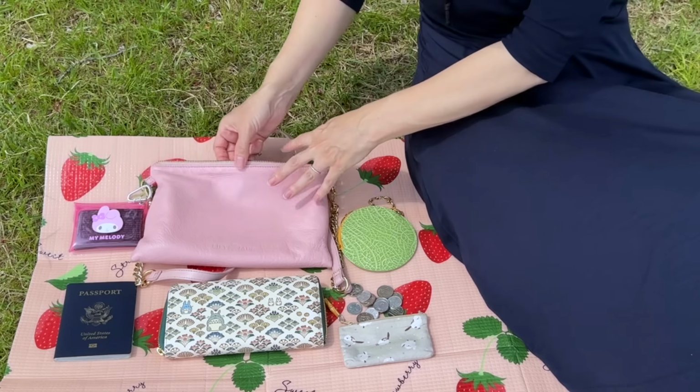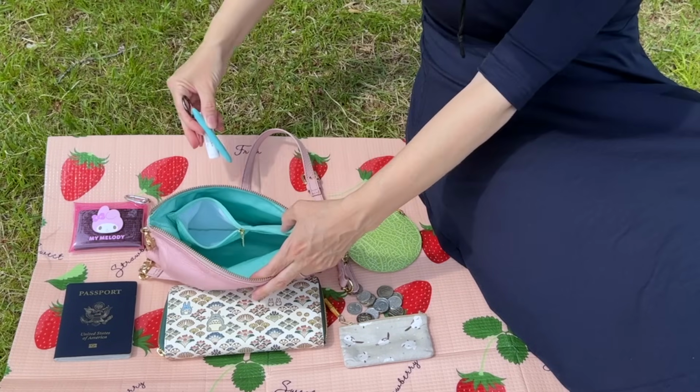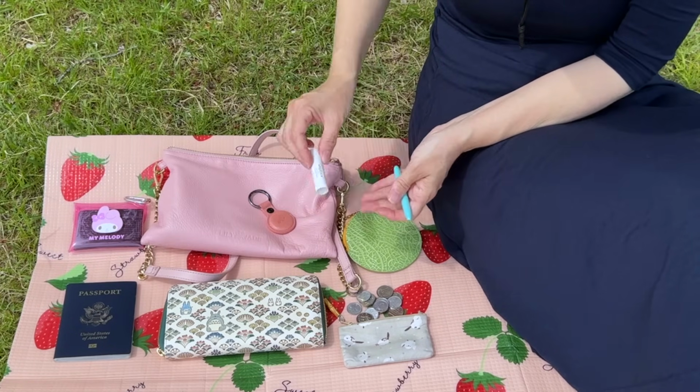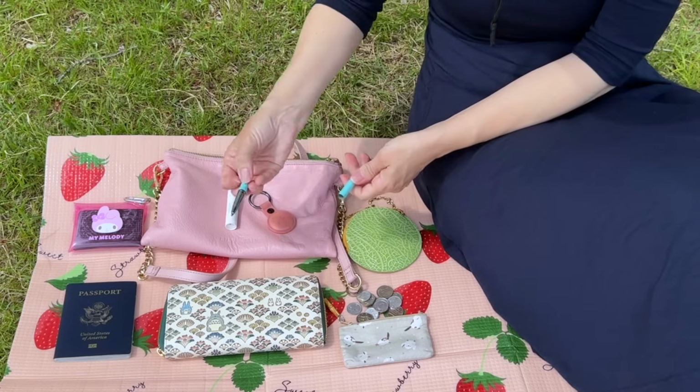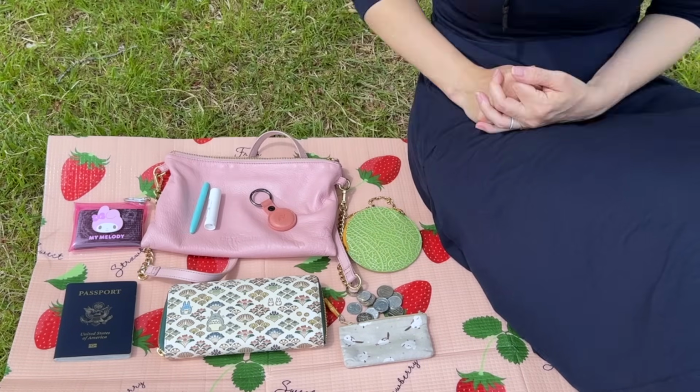These cases are sold at many souvenir stores, and they come in more designs than just the Sanrio characters. Then there's a tiny zip pocket in here where I keep an AirTag to track my purse if I were to lose it, a lip balm, and a tiny little Fisher Space Pen in case I need to fill out any forms or sign. Now for the items that I pack in my day bag tote bag.